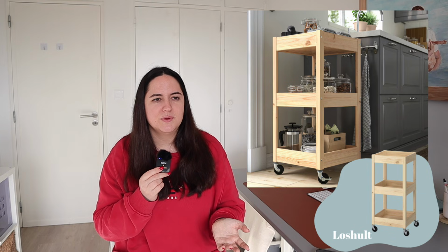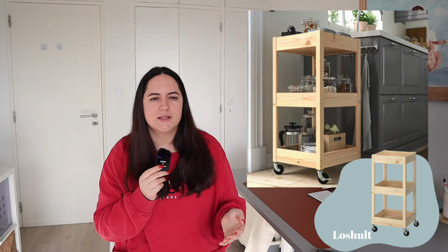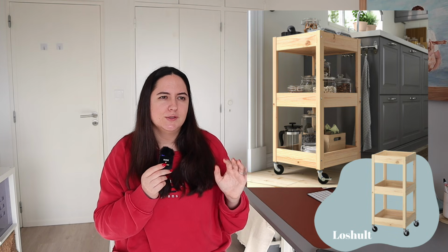I do think that the metal ones in a certain way are a little bit more flexible. For example, in a kitchen, you don't want to be putting fruit and vegetables that could rot on a wooden surface. I mean, I guess you could, but it just feels like it'd be harder to clean.